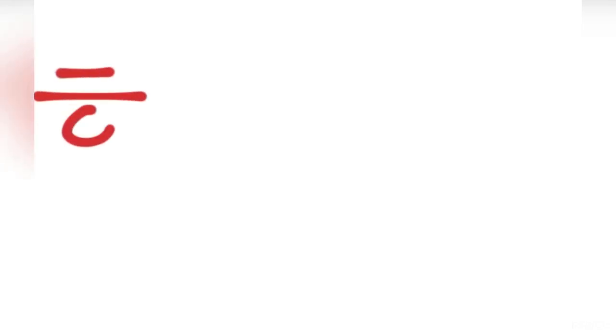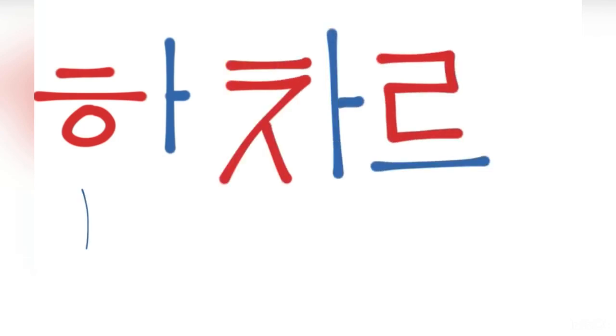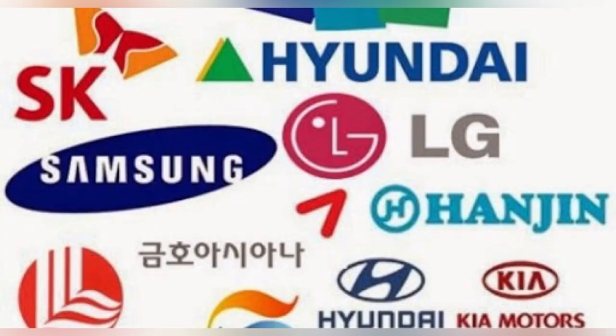Hajar. Ha. Ja. Ru. Hajar. This is your homework. Practice reading and writing in Korean. Also try to write these famous Korean brands in the Korean language.